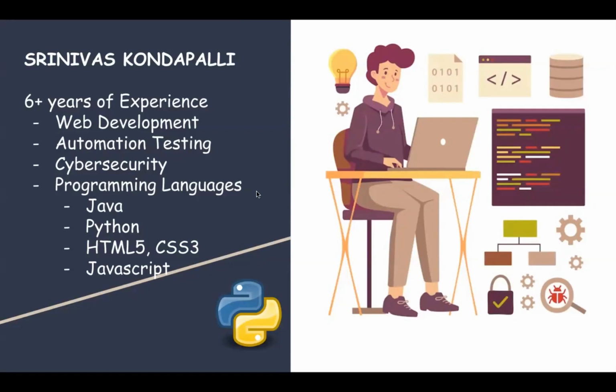And I also teach cybersecurity: what is networking, how an attacker uses Kali Linux, and how we need to defend against attackers to protect the organization, all kinds of things. And this is a short intro about me.